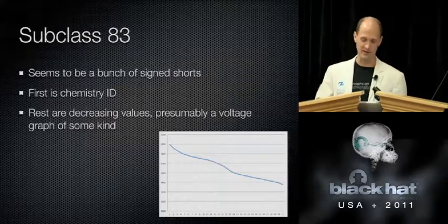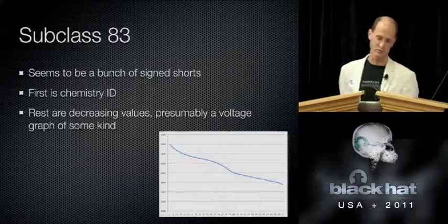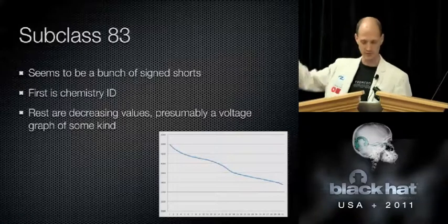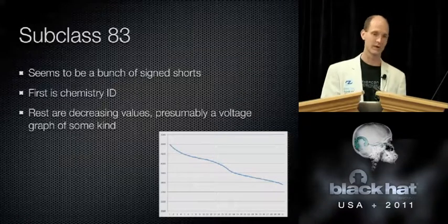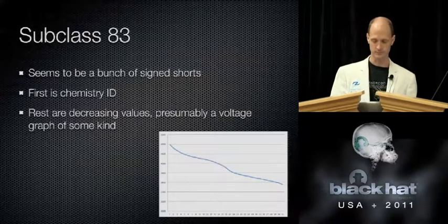If you pull those out and graph them, you get this little graph whose value is very close to the numbers you see in voltage. So it's some sort of voltage graph, right? And you can change that graph to look however you want, and that will represent some sort of way you charge a different kind of chemistry, and so that could cause some interesting stuff maybe.